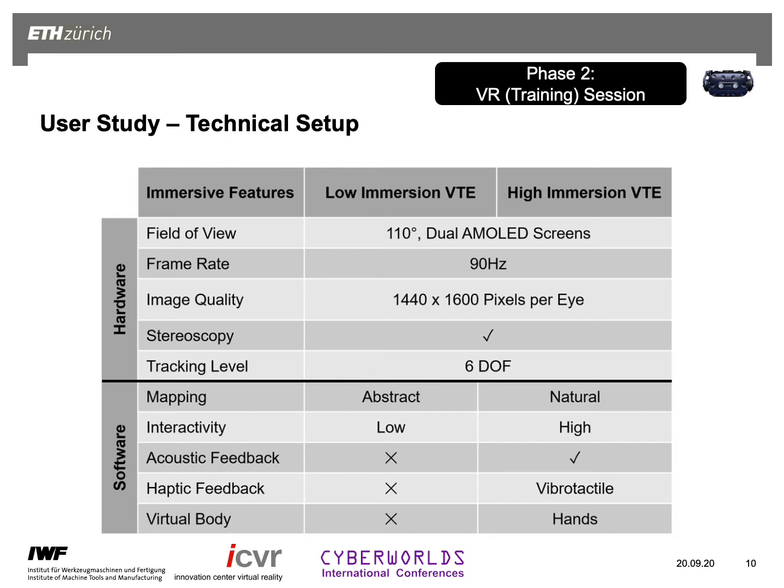In the low-immersion virtual training environment, the mapping of users' actions into actions in the virtual training environment was abstract. The interactivity was low, and neither acoustic nor haptic feedback was provided, and there was no virtual body. On the other hand, in a high-immersion virtual training environment, the mapping of users' movements into actions in the virtual training environment was much more natural. The interactivity was higher, users got acoustic feedback, vibrotactile feedback, and a virtual representation of their body. More explicitly, their hands were shown.